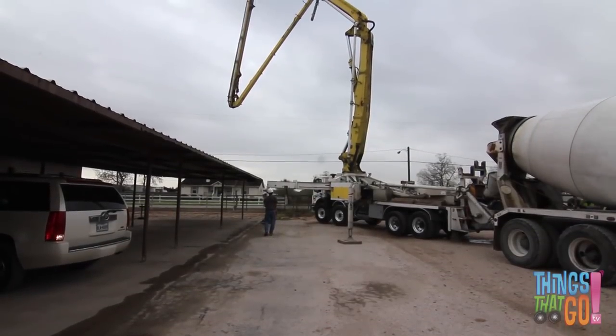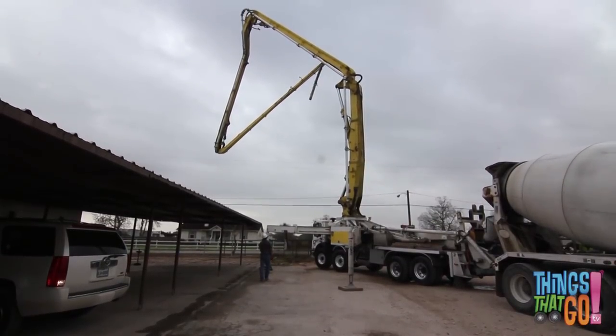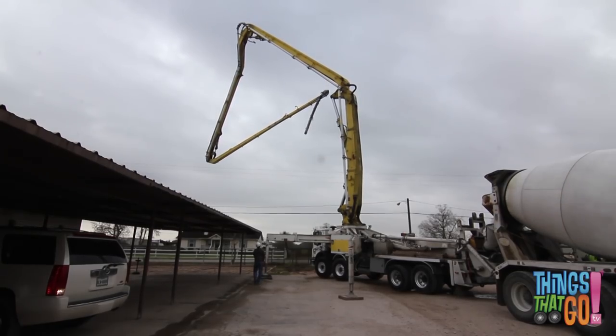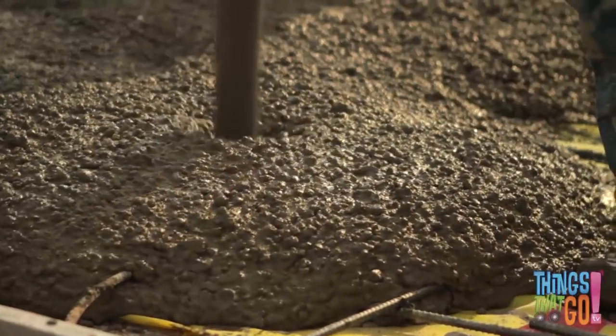For hard-to-reach places, concrete mixers get help from a concrete pump. A concrete pump has a large extendable boom arm with a hose. It sucks up the concrete from the mixer and pours it out of the hose. Now the builder can reach a really large area. Out pours the wet concrete. Splodge, splodge.